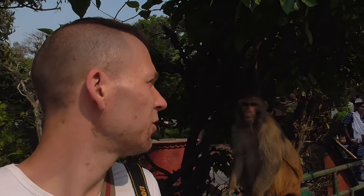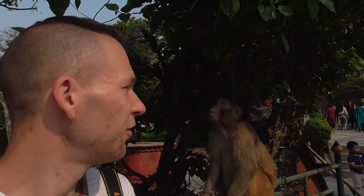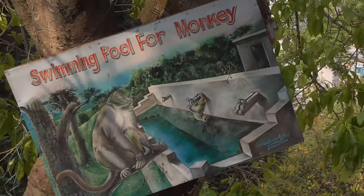So today we're here at the monkey temple. Monkeys are quite friendly. They are very different than in Thailand or other countries. Here they won't do anything. Really nice. Won't come close. I think they won't even bite. But in places like Thailand or Vietnam, they are much more aggressive. Yeah, it's a swimming pool for monkeys.